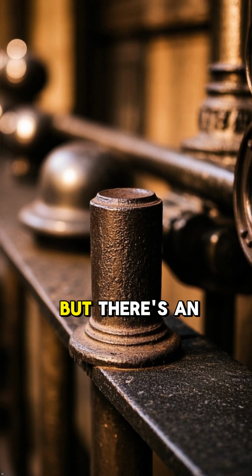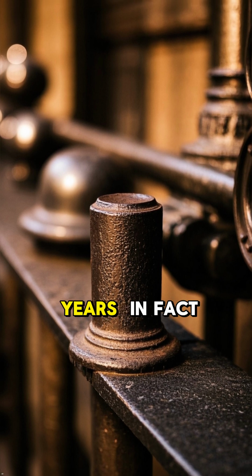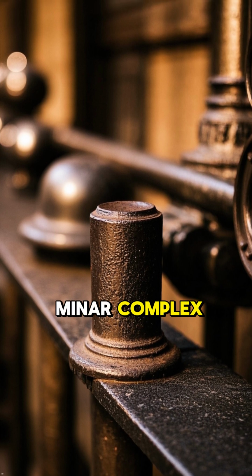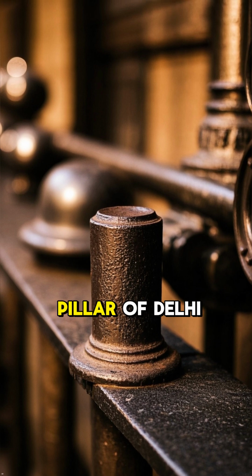But there's an iron pillar in India that has stood the test of time. It has not rusted in 700 years. In fact, it looks as good as new. This pillar is in Delhi. It's at the Qutb Minar Complex. The complex has several monuments. This one is called the Iron Pillar of Delhi.